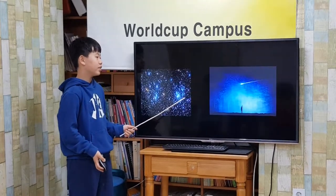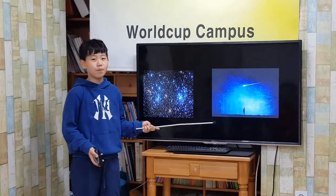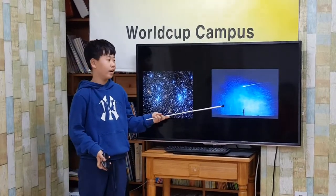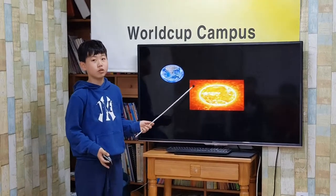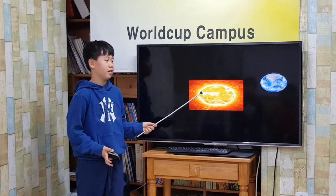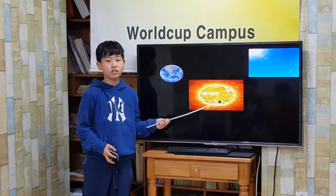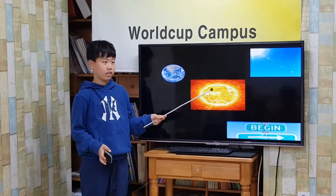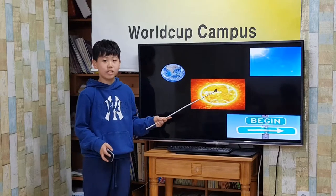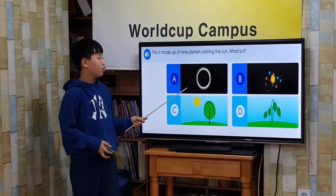At this time, we can see other stars. They actually appear to move across the sky. This is because the Earth is still spinning. Eventually, it spins toward the sun. Its daytime begins again.